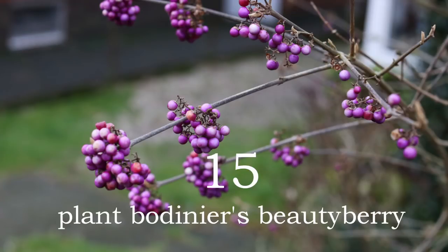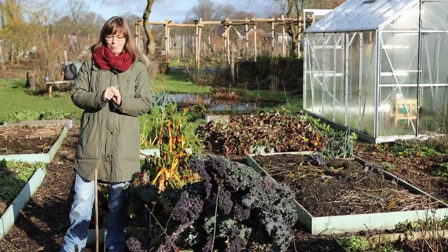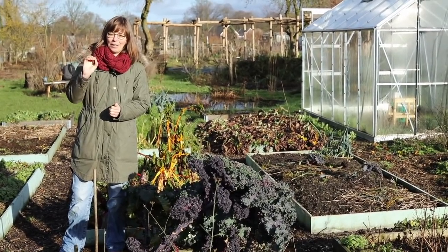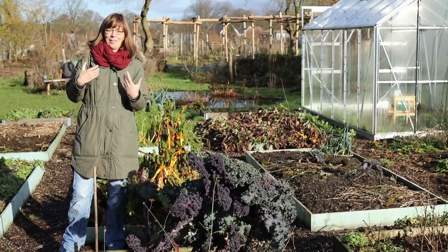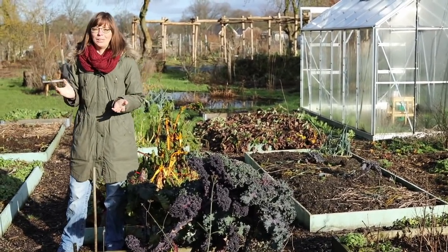Number 15, I want to plant Bodinier's beautyberry, Callicarpa bodinieri, which is a fruit-bearing bush, but the fruits are not edible. They are really pretty lilac berries, and this is a little indulgence on my part because I want to plant this bush for its beauty alone.